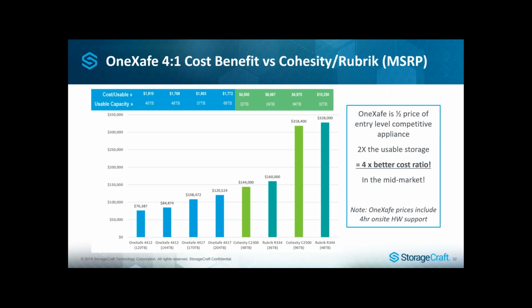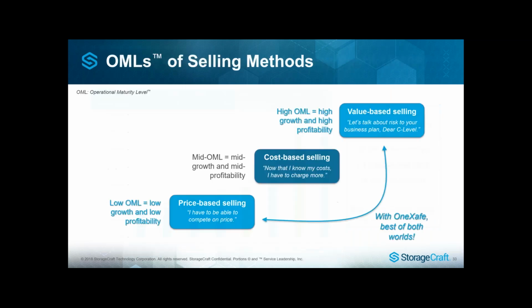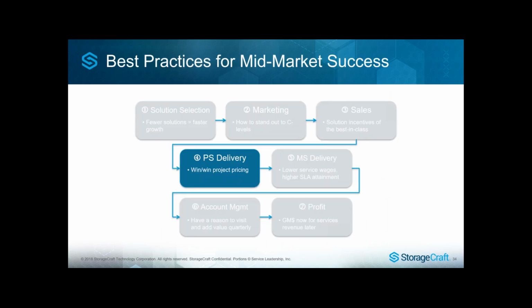It's awesome. This is like the Corvette value proposition, right? A Corvette's like 60% the price of a 911 Porsche, and it's 200 horsepower more. I mean, you don't get faster than that, right? You don't get better than that. So what's cool about this is you do your value-based selling, and you highlight to the customer the risk and cost to their business if they don't do BUDR right, and then you come in with the second of the 1-2 punch. You go, and by the way, got a 4-to-1 cost advantage on a unit storage basis. That's pretty hard to beat.